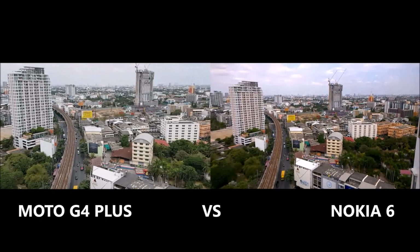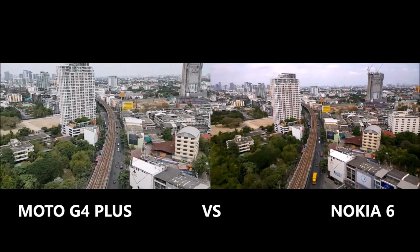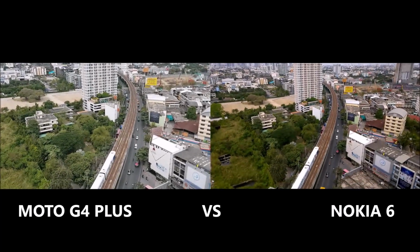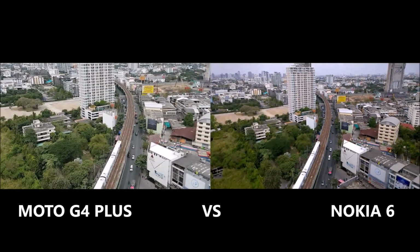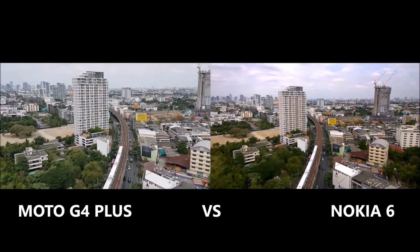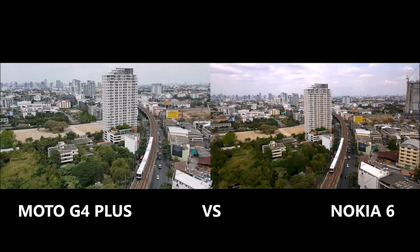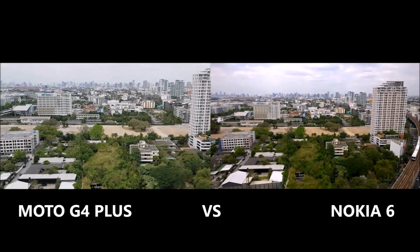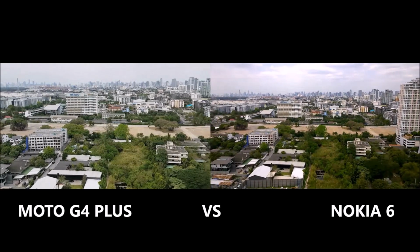Hi guys, so here is the boot clip. Moto G4 Plus on your left side and on the right side is Nokia 6 2017. So in the boot clip, you can see the color on the Nokia 6 and the Moto G4 Plus is quite different. Which one is good, which one is better, you decide and you can tell me down below in the comments.